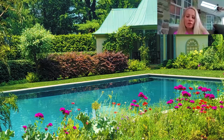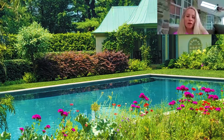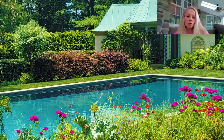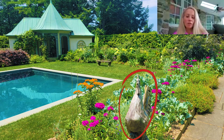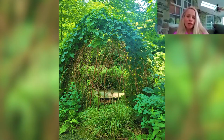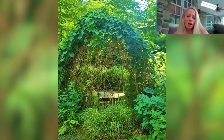I also like that they've incorporated some vegetables. It looks here that they've got some kale growing, which is a really fun way to incorporate food into your flower garden. This is another shot of that same garden, and you might notice the roosters. Roosters are a symbol of Chanticleer, so I think that you will see a few roosters as we go through this garden.